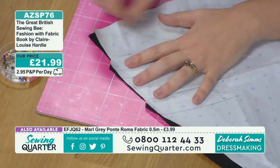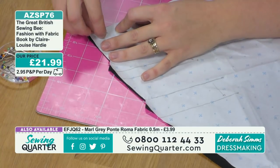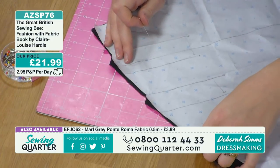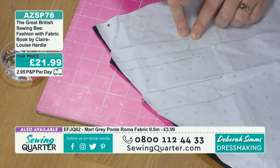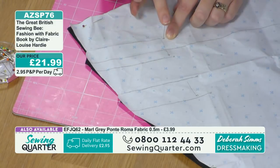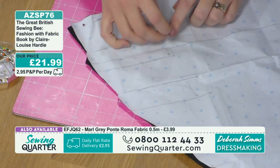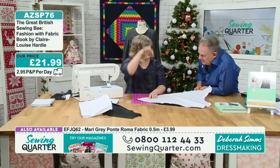Right, so, line those things up. I'm going to put some pins in so they don't move around. Like that. Which is nice and steady. So, what I'm going to do is, when I'm transferring my pattern markings, put your pin head right into the bottom. Yeah, like that. And make sure you go through the fabric and the paper. It's easier if you're on an ironing board because you can just stab straight through.